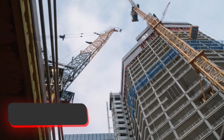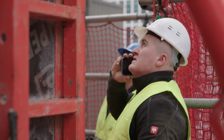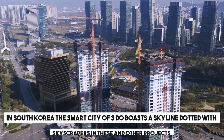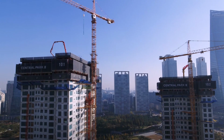The German experts aim to change the Frankfurt and Main skyline with the 4 Frankfurt high-rise complex. Meanwhile, in South Korea, the smart city of Songdo boasts a skyline dotted with skyscrapers. In these and other projects, PERI developments help builders in particular.